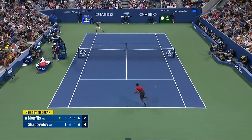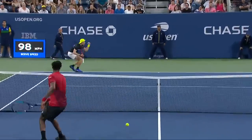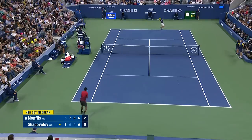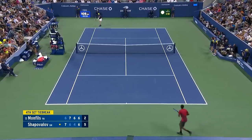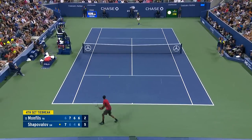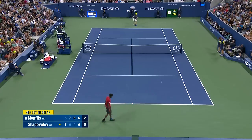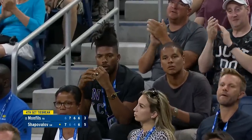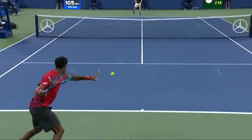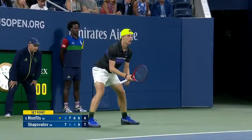2-4. That's great return. And to the Frenchman's toes. He looks a bit stunned. It's almost like he can't believe what's happened. Is what has made him so consistent over the last decade. His forehand from well behind the court, creating plenty of pace to hit the.